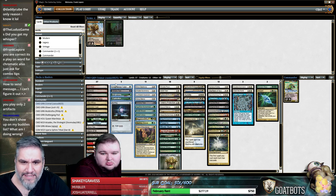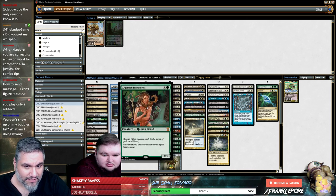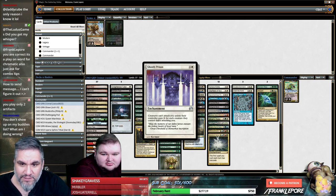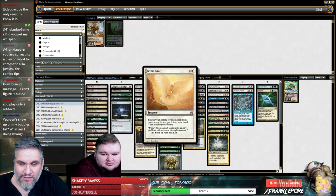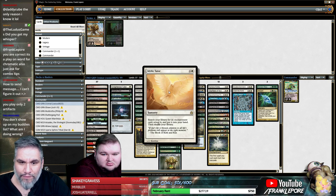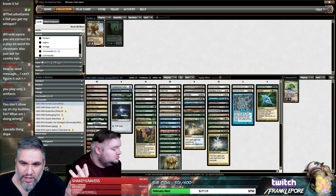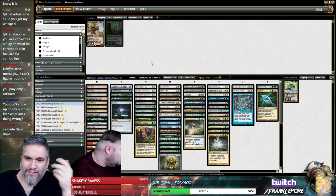Mm-hmm. So, nothing stands out to me as being out of place. Anything stand out to you where you're like, oh, no? Okay. Ghostly Prison, mm-hmm. Obnoxious. Idyllic Tutor, also an enchantment tutor. Tons of enchantment tutors so far. I think we have like three. Well, four if you count Demonic Tutor, right? Five if you count Vampiric. So we have Enlightened, Vampiric, Demonic, Sterling Grove, and Idyllic. So it's a lot of tutors.